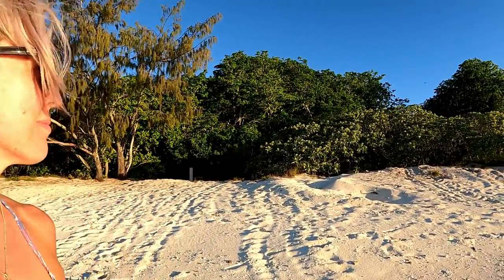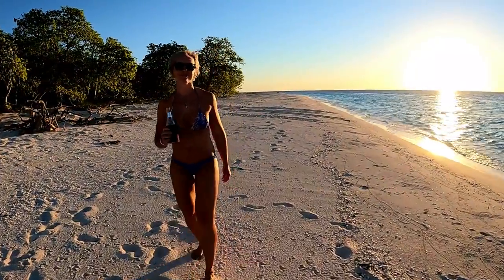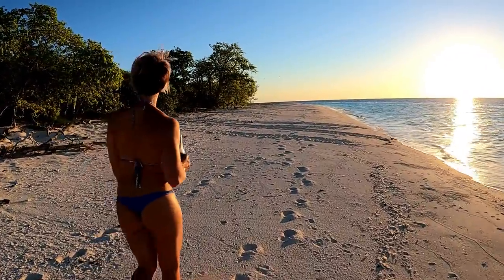So we're gonna have a bit of a walk and have a look. Two of my most favourite views.